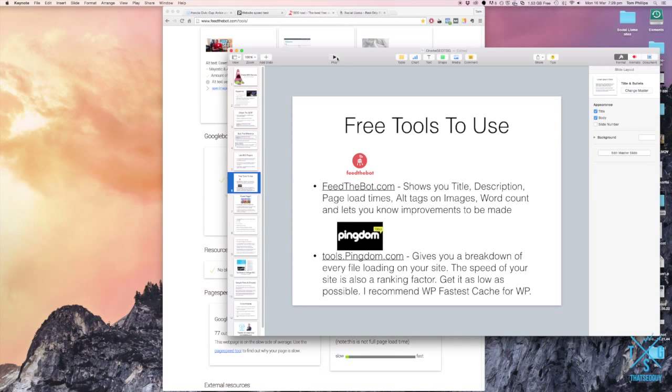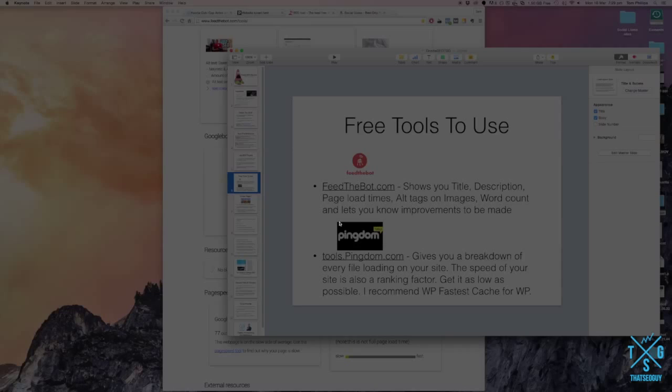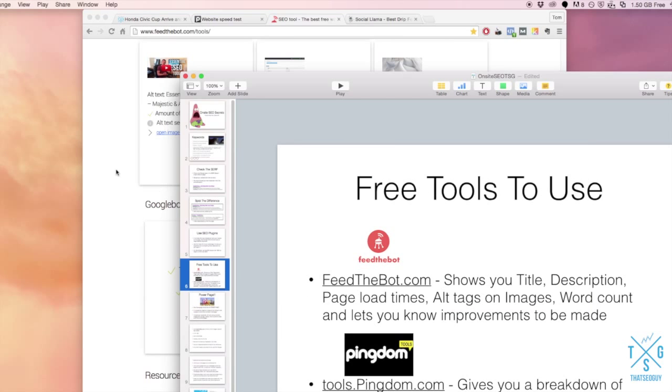So next thing that we have is pingdom.com. This gives you a breakdown of every single file that's loading on your site, and the speed of the site is also a major ranking factor. So you need to get this down as low as possible.